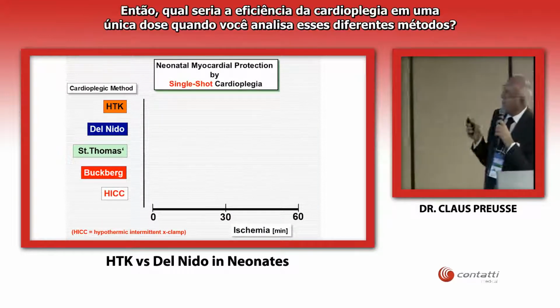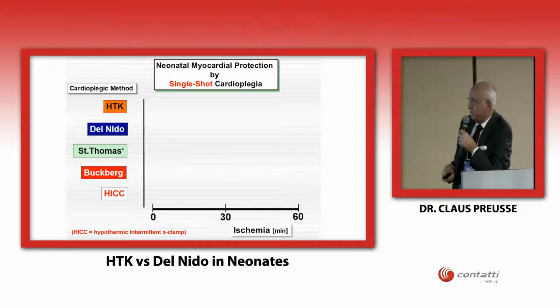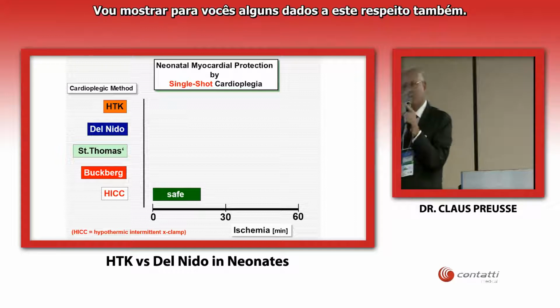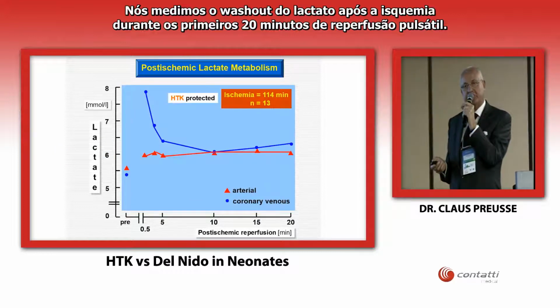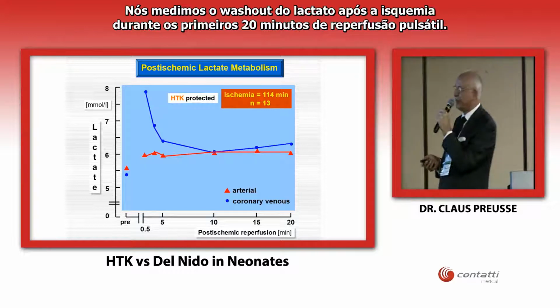So now, what is the efficiency of single-shot cardioplegia if you look for different methods? The first one, a safe cross-clamp time if you use hypothermic intermittent cross-clamp. I will show you some data about this. We have measured the lactate washout after ischemic time in the first 20 minutes of post-ischemic reperfusion.